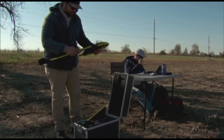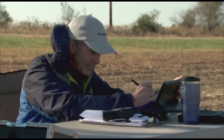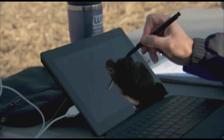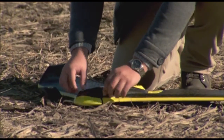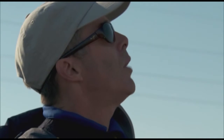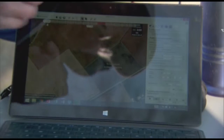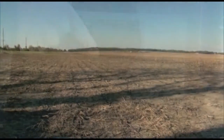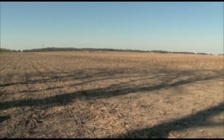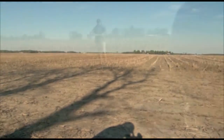Most farmers do not have the time or want to invest in UAV systems. 3D Aerial Solutions is a Dayton-based company that provides aerial imagery and data processing. They were one of the first commercial UAS businesses in the country to be granted a Section 333 exemption by the FAA. This allows them to fly UAVs legally over farm fields. We're required to have a visual observer to make sure that we stay out of the way of manned aircraft. There's a geofence that shows up around the work area, and if the wind were to blow the aircraft into the geofence, then the aircraft autopilot will take over and return it to the landing area, so that we won't have any flyaway conditions with this aircraft. Ready to launch.